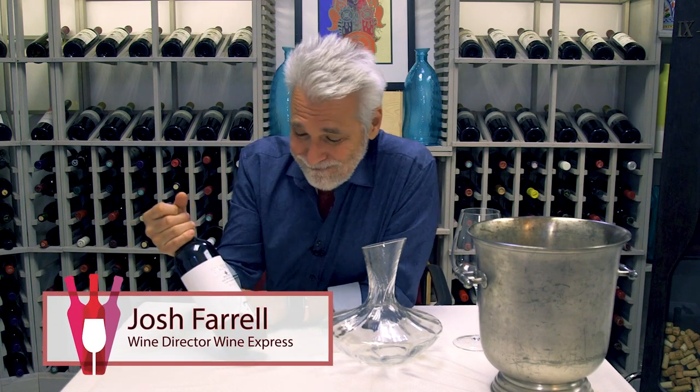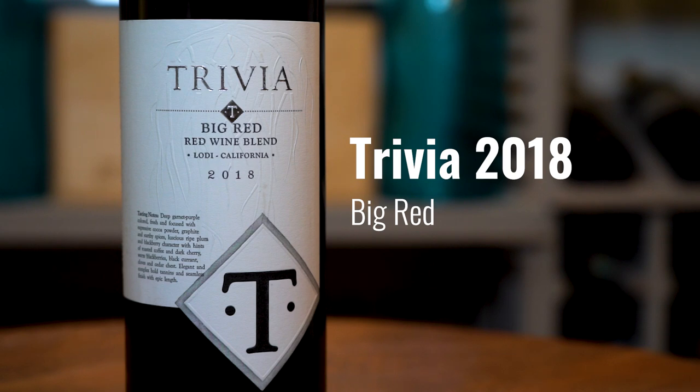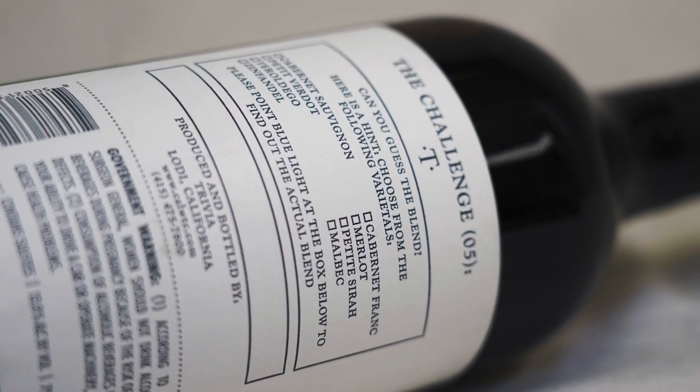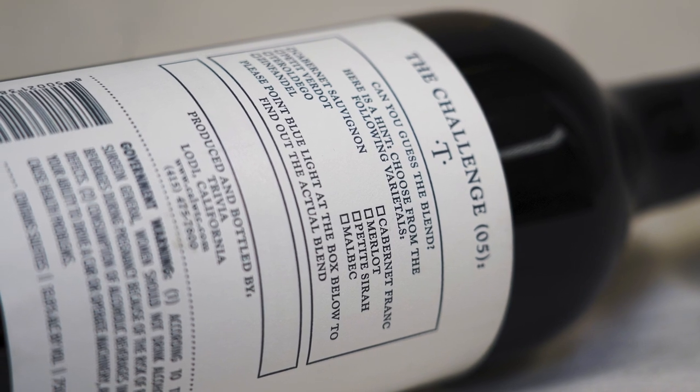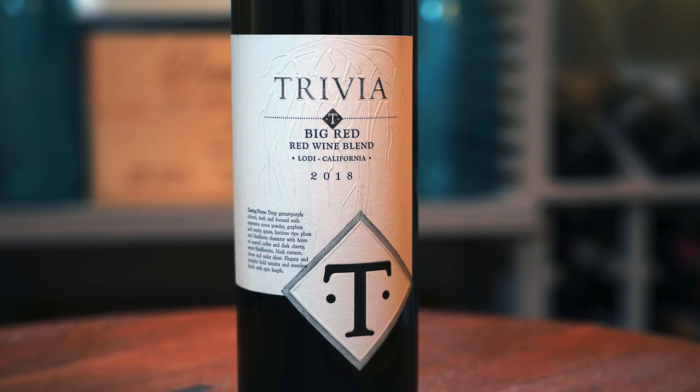Here's trivia. Big Red. This is a red blend from Lodi, 2018. It's kind of cute. They let you try to guess what the varietals are. They give you a list on the back of possible choices. Now, I happen to know that it's primarily Cab.